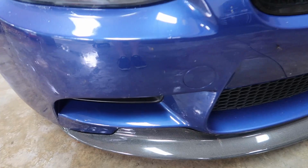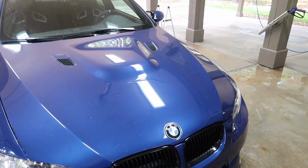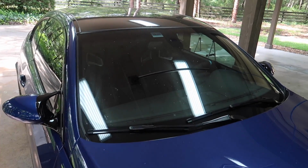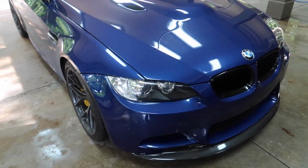So same procedure here. We're gonna just wash it like normal, and we'll grab any leftover bug guts after the fact, which generally we won't have any left over because the surface is slick and protected, so the stuff should come off.